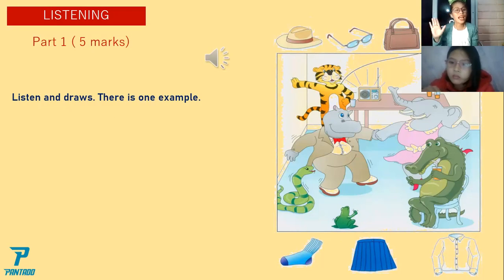Okay, now tell me, Ouyan, what are these things here? Where are we going to put it first? Tell me. The skirt is on the crocodile. Okay, the skirt is on the crocodile. Next one.